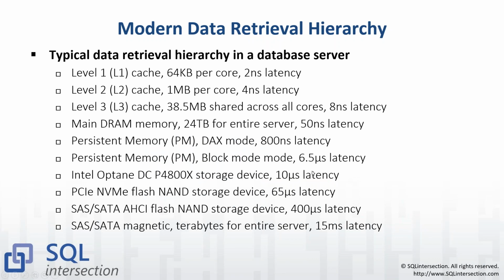But what's even newer is persistent memory. And persistent memory is memory that's backed up by a capacitor or battery so it doesn't lose the data when the server's turned off. And there's two different kinds of that persistent memory. One that's been around for about a year that uses the capacitor or the battery, and then Intel is getting ready to introduce Intel Optane DIMMs that also are persistent. And so you can use block mode or direct access mode here.